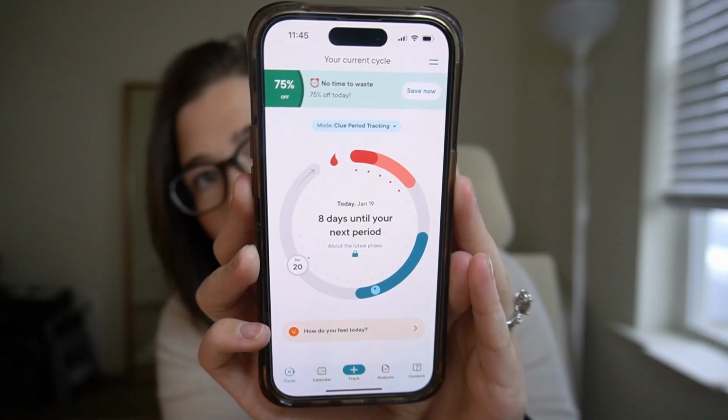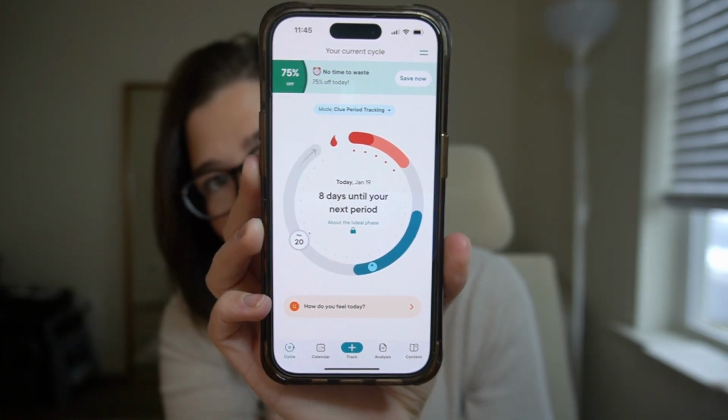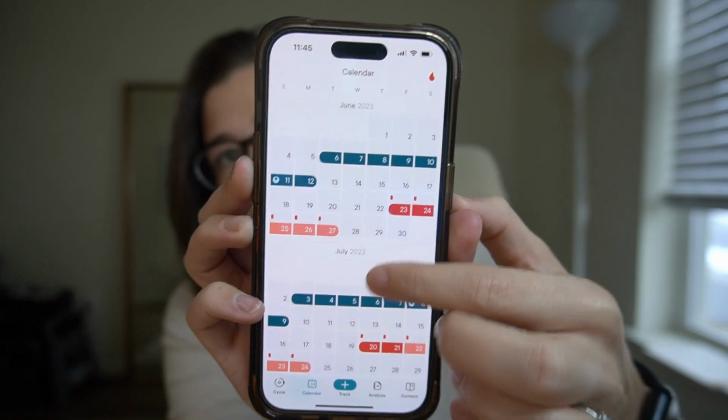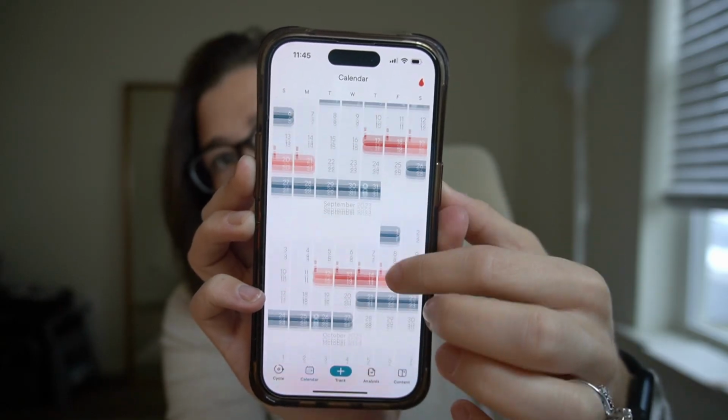So I started using the Clue app, and I'm gonna pull it up here. I just use the free version, but this is what it looks like. This is my cycle. I'm currently in the luteal phase. I've been using this app for a very, very long time, and I usually use it to put in my period. You can track your period, your ovulation, and put in symptoms and stuff like that. I've really enjoyed this app.